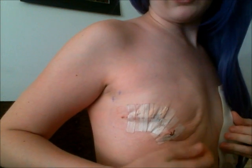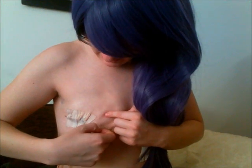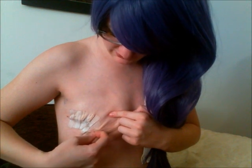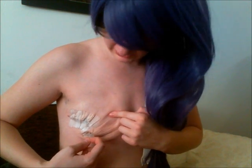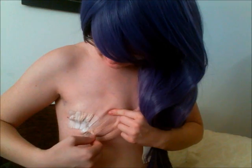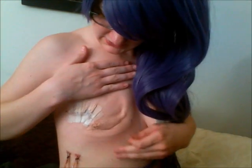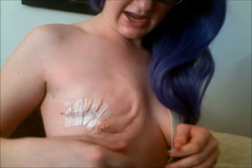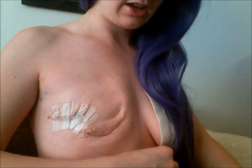just horrifying to me. I really don't like touching it because I can't feel, this is weird, like I can't feel a thing as I'm pulling this off. There's just absolutely no feeling. This is where my areola used to be. Not that far down, I think. I think it's sagging because of the leftover skin.